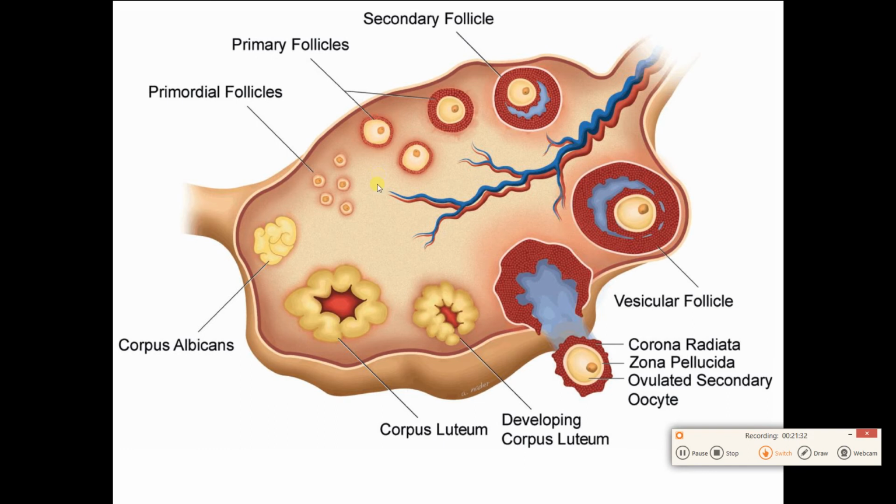Notice in this picture, by the way, that this is a rupturing follicle right here. This happens at ovulation. So day 14 of the menstrual cycle, day 1 being the first day of bleeding. Day 14 is ovulation day, and the egg cell is released. Once the egg cell is released, the remaining follicle bits are transformed into this structure called the corpus luteum.